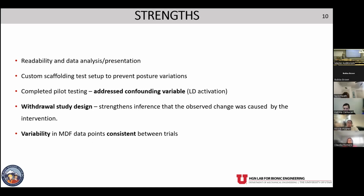So some of the strengths of this study I thought were readability and data analysis and presentation. I thought it was actually really straightforward to read. As far as exoskeleton studies go, this one was pretty straightforward. And then the data analysis and presentation, they have a ton of plots. Every single time they mention a different way that they interpreted the results, they have a figure to back it up, which is so helpful. It may be kind of hard to find the figure for the result that you're looking for if you're just looking through all the figures, but it is nice that they included all those visual representations.